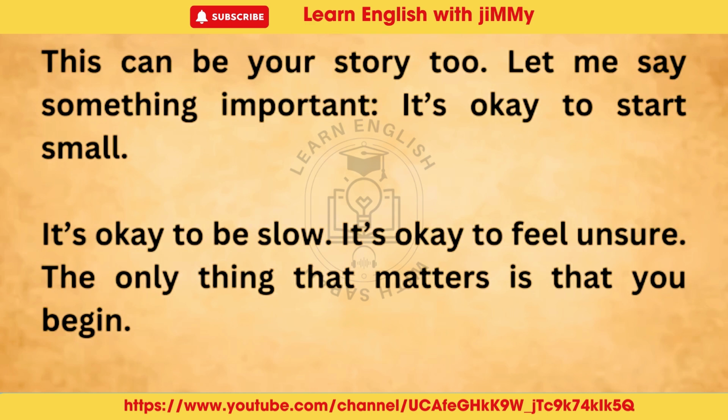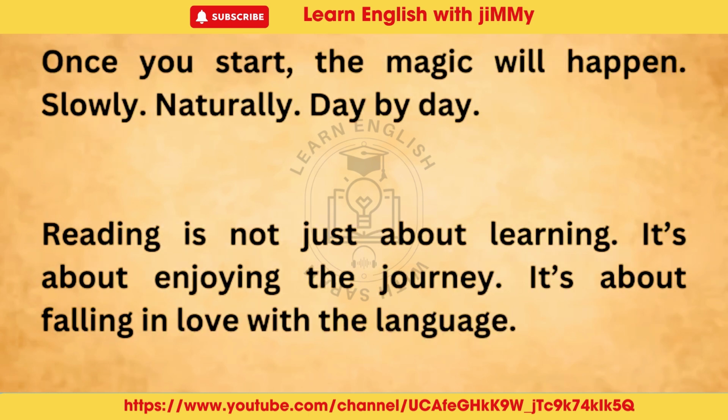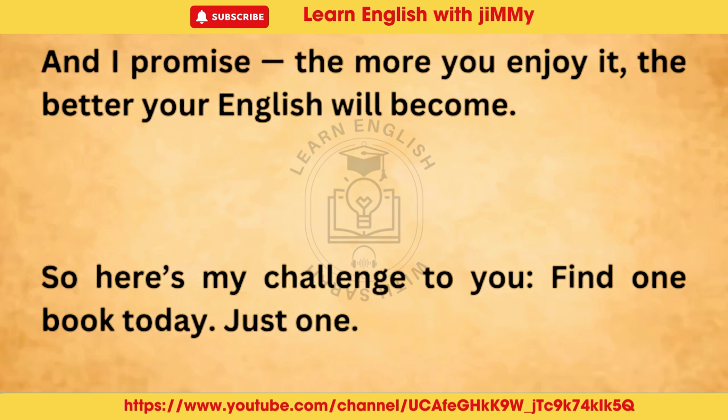Let me say something important. It's okay to start small. It's okay to be slow. It's okay to feel unsure. The only thing that matters is that you begin. Once you start, the magic will happen, slowly, naturally, day by day. Reading is not just about learning, it's about enjoying the journey. It's about falling in love with the language. And I promise, the more you enjoy it, the better your English will become.